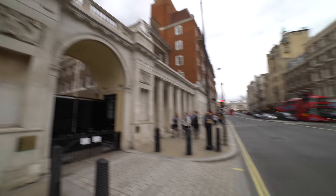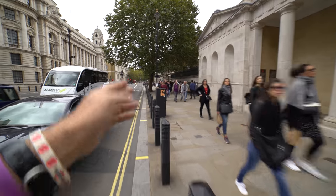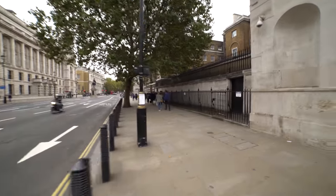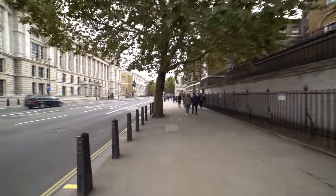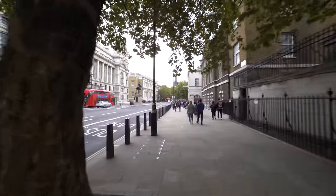So you've got Nelson's Column down that way, and we're going down here. We're going to take a right into the bunkers and the Churchill war rooms. So this is known as Whitehall. They have a lot of parades down here.